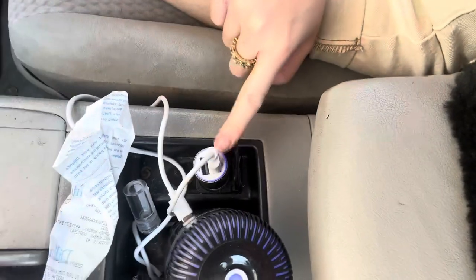So I also have this diffuser. I really recommend it. It's like a little diffuser that connects with the USB right here. And this, you can just put a little bit of water, and then you put any perfume you want. So I spray my favorite perfume in there. Or you can use essential oils, but it really doesn't matter. It makes my car smell so good, along with those that I just put in.